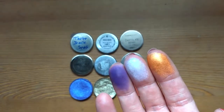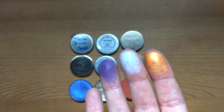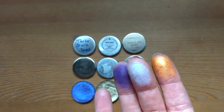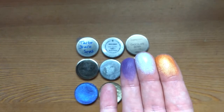And here we have the next row. So here we have Deep Grape from Coastal Scents. This is a shade that I depotted from the KVD holographic kind of highlight palette. I believe it was the Amethyst one. It's the one with the purple shift. And then over here we have a Deep Cantaloupe, also from Coastal Scents.